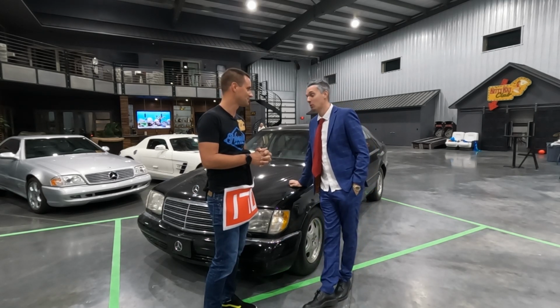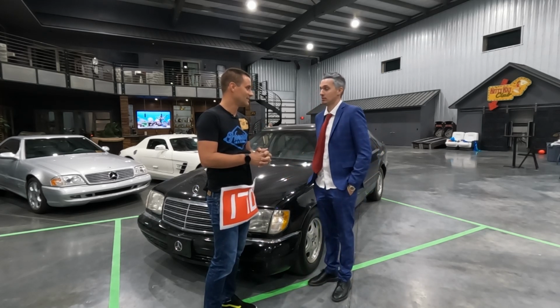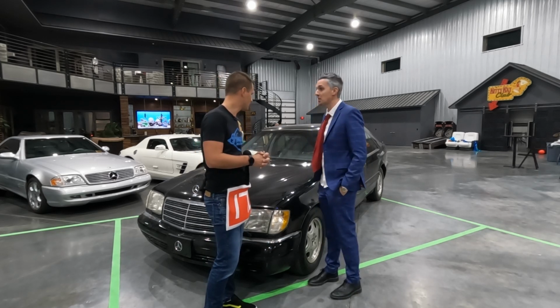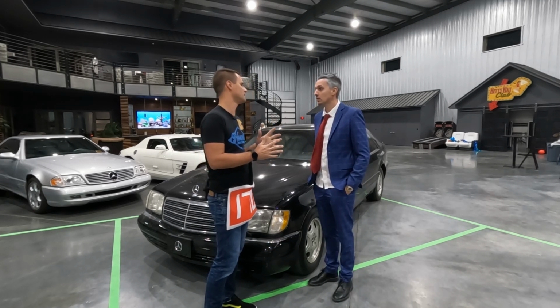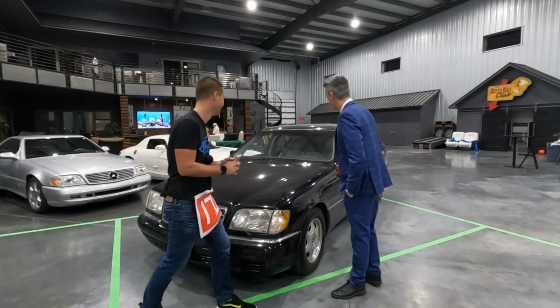97 S500, 140 chassis. They spent over $1 billion developing this chassis. It's a tank. You'll like it. You like tanks with Jeeps and things. This is the Mercedes version of it. What warranty does it come with? None. It's a free car. Get out of here. All right.